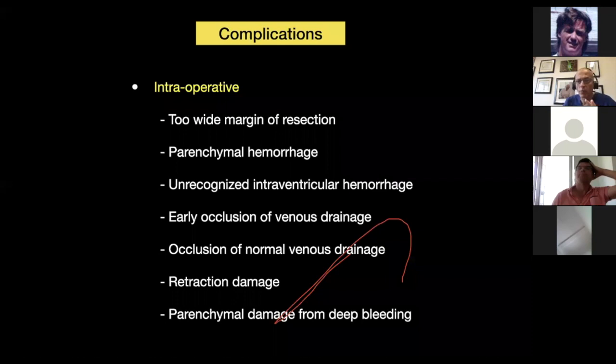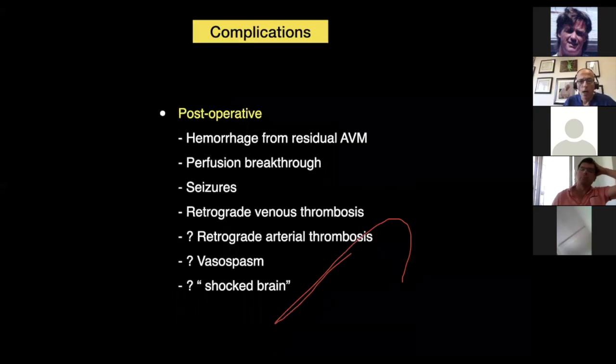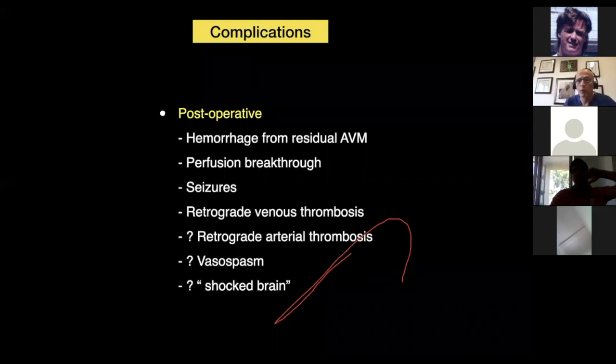Intraoperative. What causes more problems? Too wide margins of resection, causing parenchymal hemorrhage, unrecognized intraparenchymal or intraventricular hemorrhages, early occlusion of draining veins, retraction damage. Don't retract the brain, retract the AVM, retract the tentorium, retract the falx. Okay? So, if you left residual AVM, you're going to have a problem. In very high flow AVMs, this is described by Dr. Spetzler, perfusion pressure breakthrough, watch for it. Seizures, retrograde venous thrombosis, retrograde arterial thrombosis, questionable. Some of these feeding arteries, eventually they get stagnant flow and you don't know how they are going to progress. So just watch for them. Vasospasm and shock brain, these are all questionables.